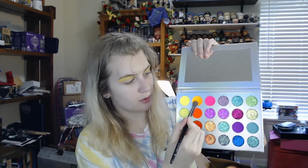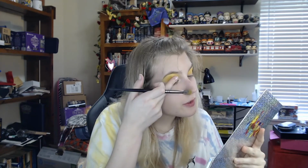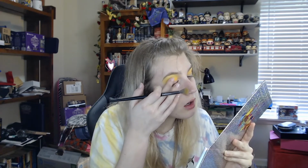Next, I'm gonna dip into this orange right next to it up here, and I'm going to use the same brush and just go more in the crease. Blend that in. It's definitely not going on like the color I thought it would. Do y'all see that? It's kind of like mustardy yellow. I'm gonna try putting it on with my finger on the other eye. Ooh, it feels kind of chalky. Okay, yeah, it's not blending out as much, but it's definitely getting more on there. A little more intense. Okay. I'm gonna go and blend that out.